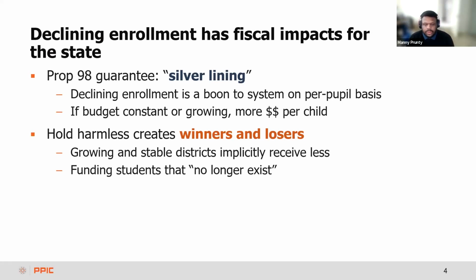The state also provides a hold harmless, which creates winners and losers. This hold harmless basically allows districts to use the previous year's enrollment size or the past 3-year average enrollment size for funding purposes instead of the current year's enrollment, which for a lot of districts has declined and would lead to lower funding. This creates the winners of the districts that are facing declining enrollment, but also creates the losers of those growing and stable districts that would therefore receive less, since the enrollment they will be using for funding purposes will be lower than their current enrollment that has grown. And it's also inefficient because we are funding students that are no longer in the system, since funding is based on previous years where enrollment was higher and more students were in the system. Those dollars are not going to those students anymore.